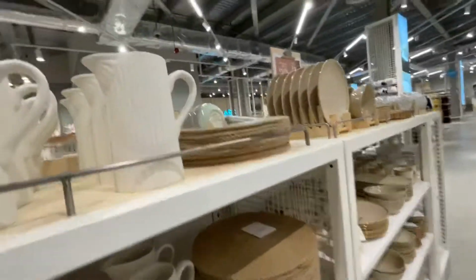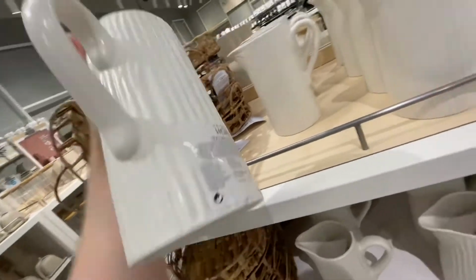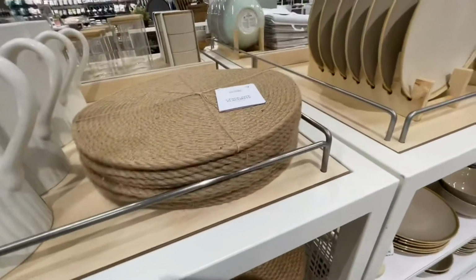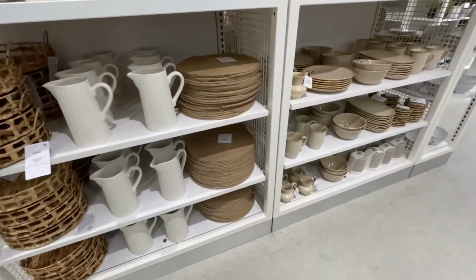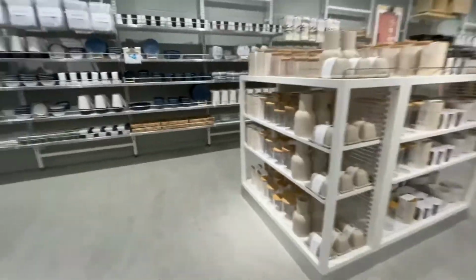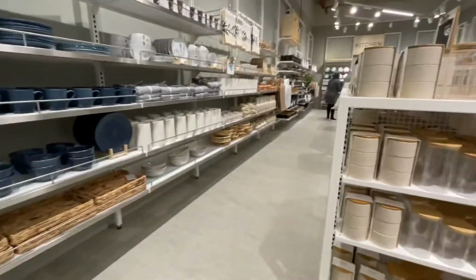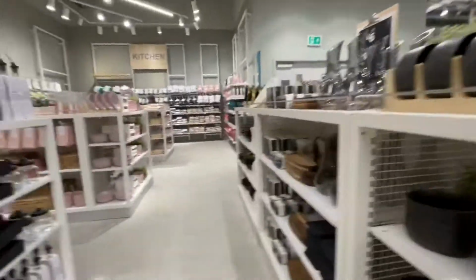But as I said, this jug is really nice, but it's on all 4 shelves, so you can see it's not different things. They've merchandised it well to make it look like there's a lot of stuff. You can see that jug is on all 4 shelves. Again, lots of blue stuff. See, that blue stuff is the same stuff that was on the display bit at the beginning.